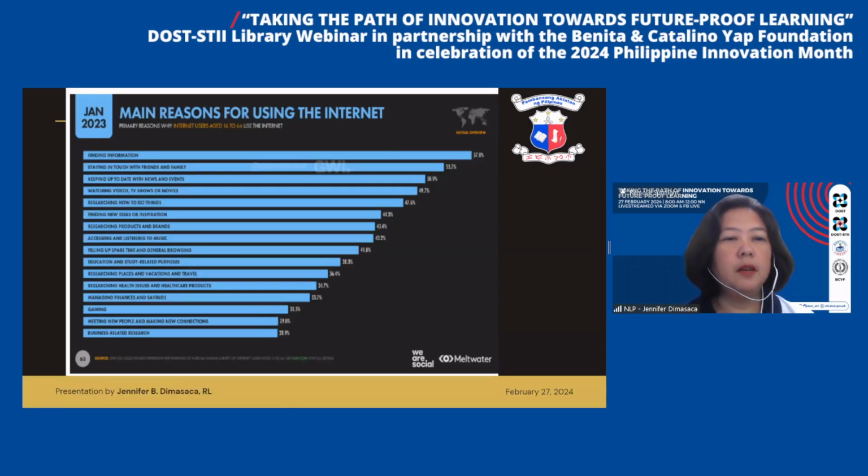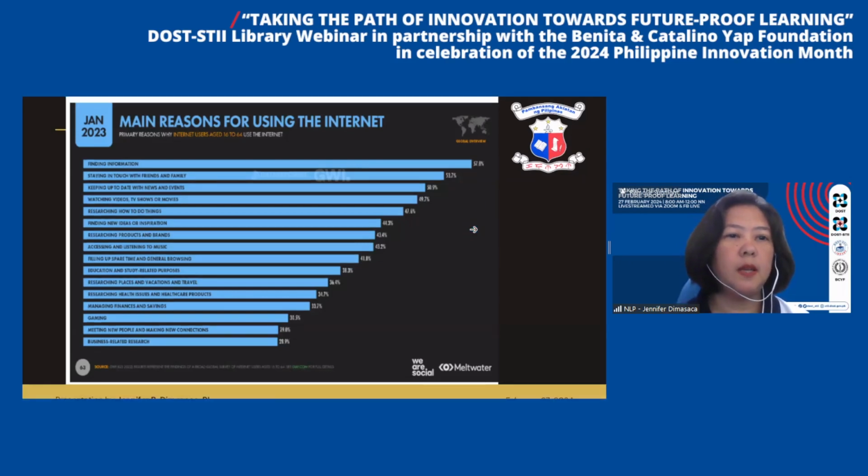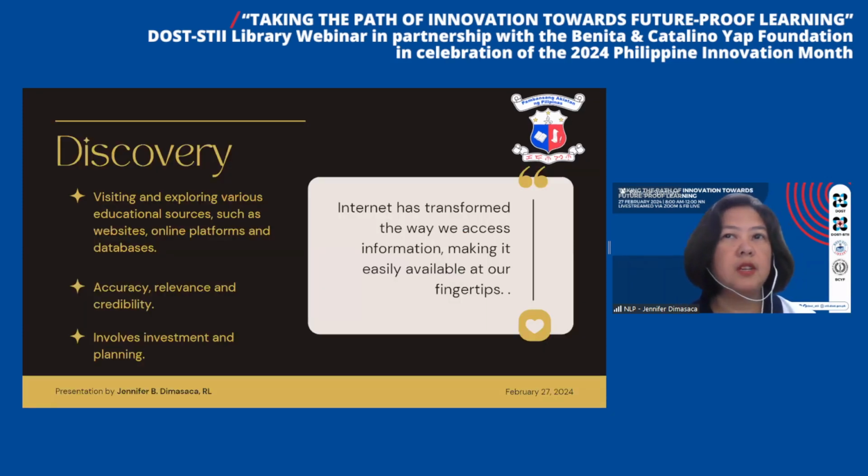Okay. For the internet, these are the data on the main reasons for using the internet. On top of the list is finding information and staying in touch with friends. You can see finding information is the major reason why people use the internet. Next is COVID. So the internet has significantly impacted education, making it easier to access information. However, finding high-quality resources can be challenging due to the overwhelming amount of information available.